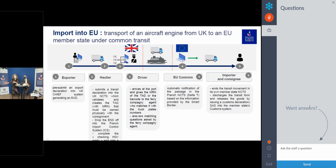Thank you, Karin. And I will take. So I'm talking under the, of course, my British colleagues. I hope I'm correct on what I'm saying. So the exporter, and once again, the exporter, first step, can be the exporter, yes, but it can be the seller, or it can be the customs broker. Once again, it's a generic term of exporter. So the exporter will do the customs declaration of export into the CHIEF system, and it will generate an EAD, an export accompanying document.